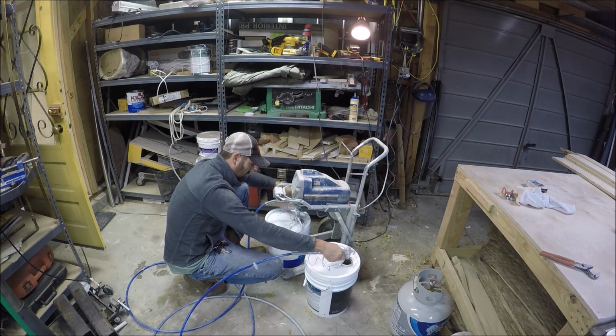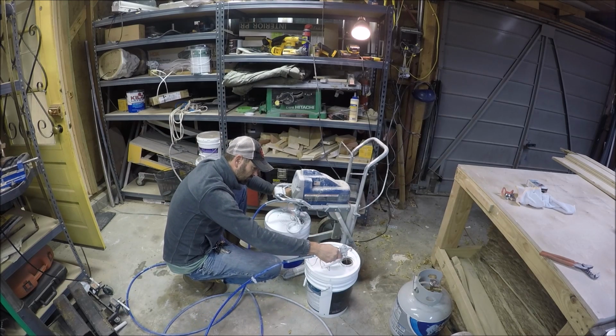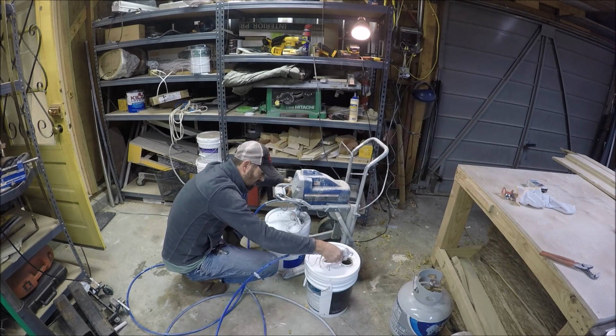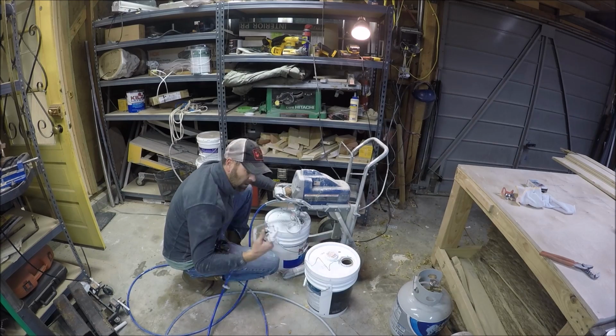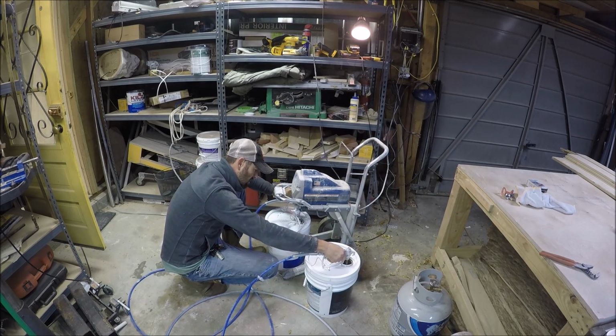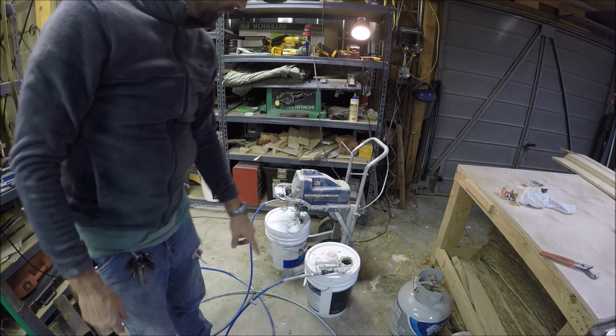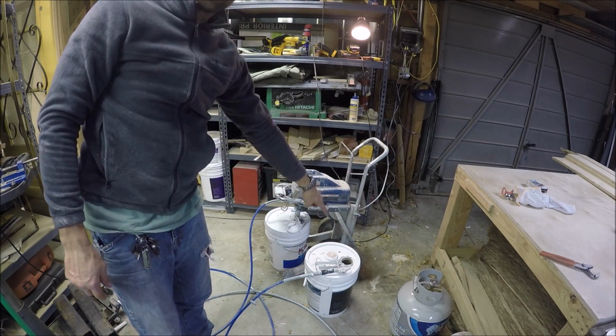I do want to save as much paint as I can, so right now I'm purging all the paint out of the hose and back into the bucket that it came out of. Just wanted to purge all the green paint out of the line back into the green bucket.